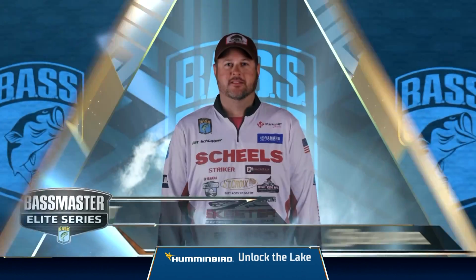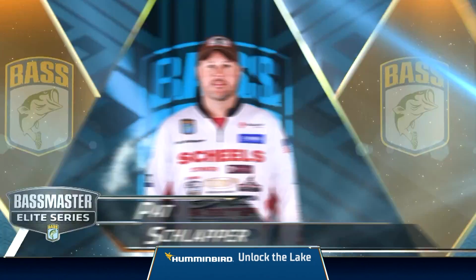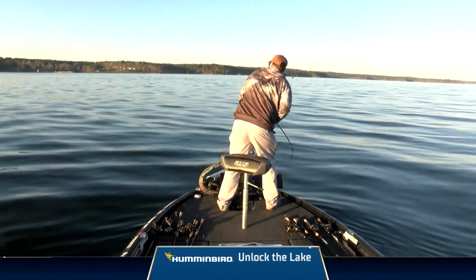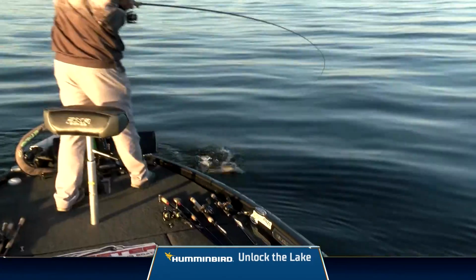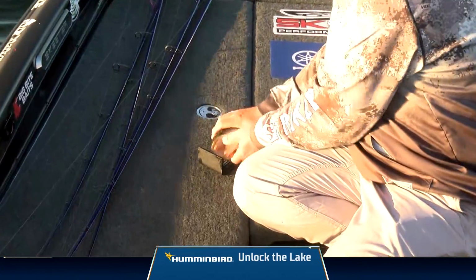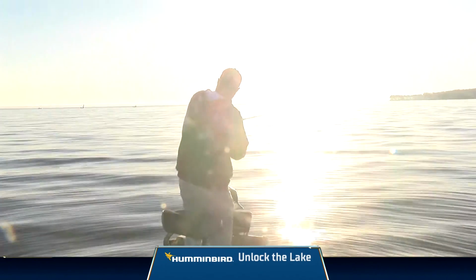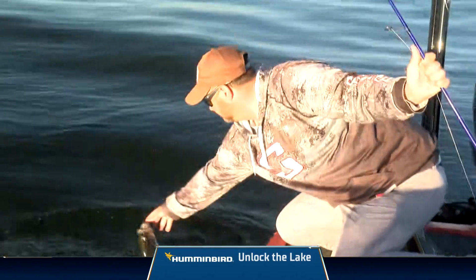Here's the angler who took over the lead after day number 2. This is Pat Schlapper of Wisconsin. Pat Schlapper has had some magnificent performances in his 5 years on the Bassmaster Elite Series. Now, it's hard to tell, but you see him fishing in Housen right here on the southwest corner of Toledo Bend. So popular, so many local tournaments won here. A lot of pressure throughout this tournament.